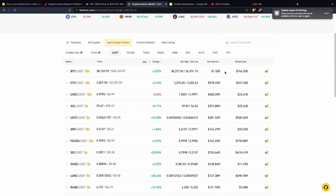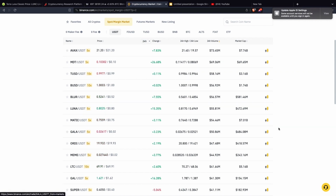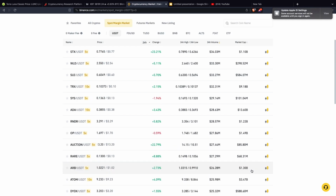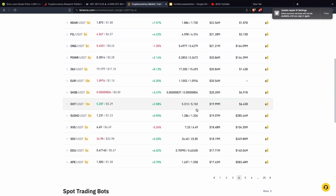So if you look at the hierarchy, you're able to have your own ranking system where you specifically wake up each and every morning and you look at the markets and you take a look at the coins that are beginning to take off as far as volume is concerned. So let's say, for example, we go to page number 4, where the coins are less than 20 million US dollars.